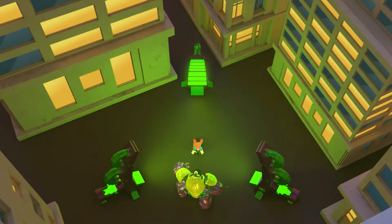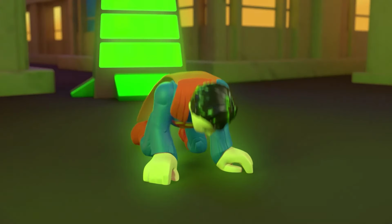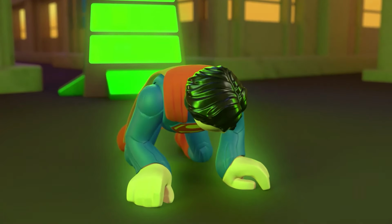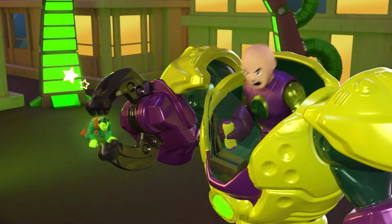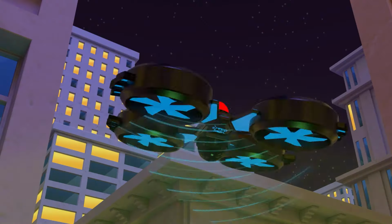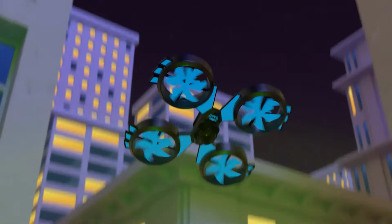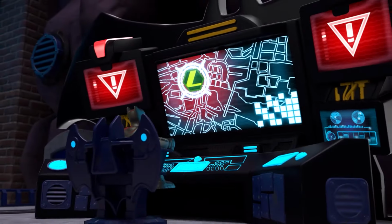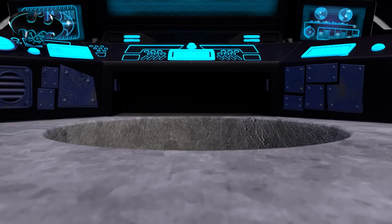Oh, no! Superman. How will Superman get out of this? Kryptonite. It's Batman's drone. It's too fast for you, Lex. Batman will help Superman with Bat Tech.